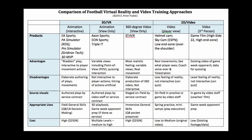So we're going to look at some of the advantages and disadvantages of each format, some appropriate uses, with a little bit of a notion of what the cost is, because that can vary a lot on these. And the cost is not just money, and it's not just acquisition. It's the man hours of keeping this thing going and really making it part of your day-to-day.